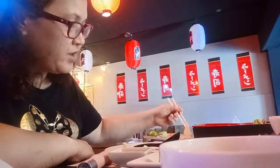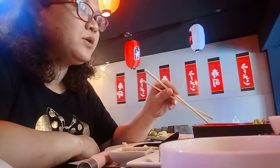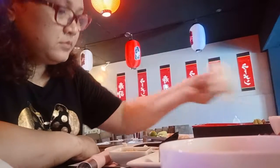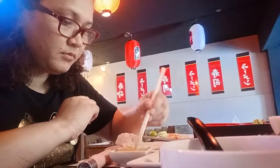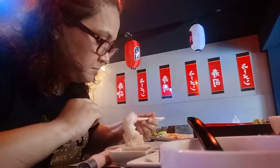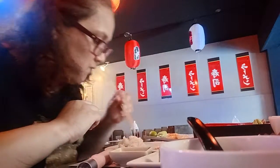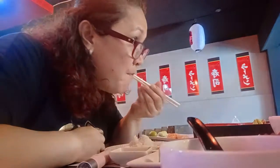Let's douse this with the sauce, the meat sauce with wasabi. You tried this one on the peanut. No, that's what it is. Oh, good.